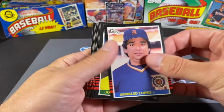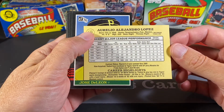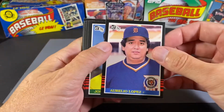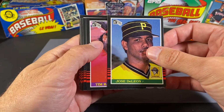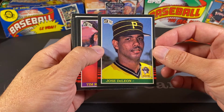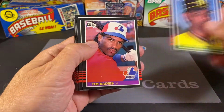Aurelio Lopez, who I believe had one of the best seasons of his career in '84. He and Willie Hernandez were quite the duo in the Tigers bullpen, leading them to the World Series. Jose De Leon, he was a decent pitcher. He hung around for a while, but he definitely had his moments.